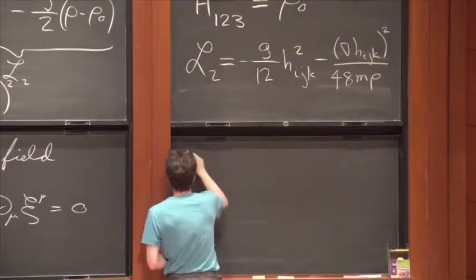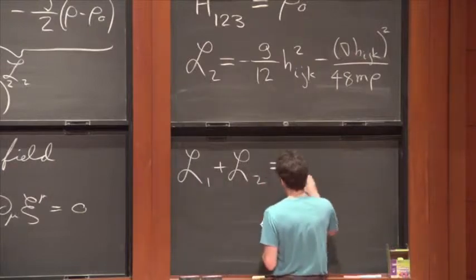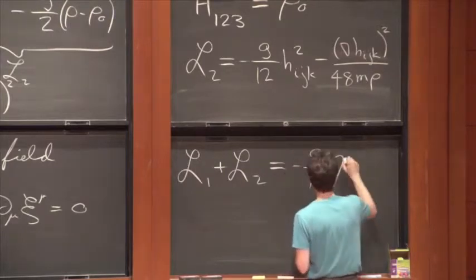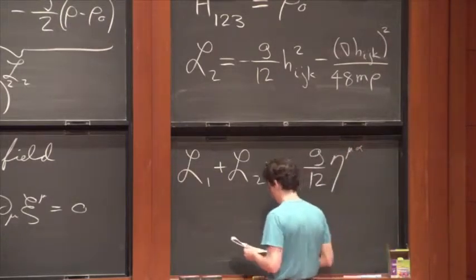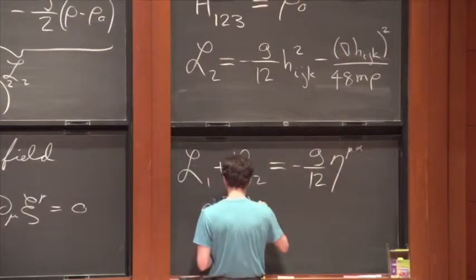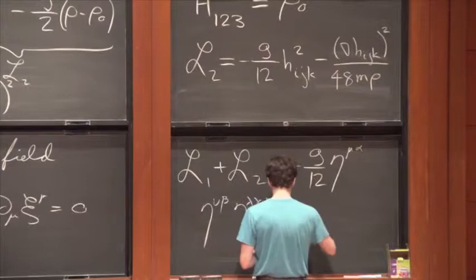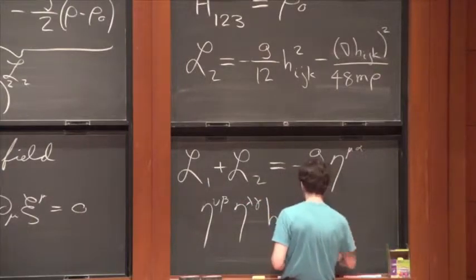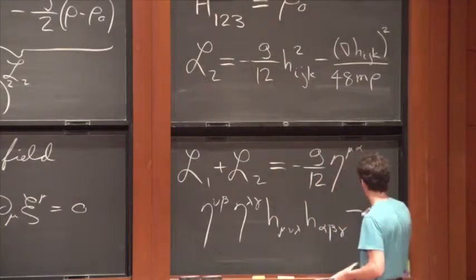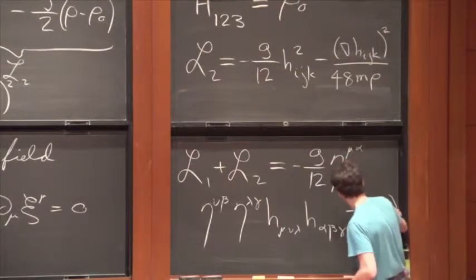All right, so putting it together, L1 plus L2 equals minus g over 12 times a contraction of indices. I'm writing it very explicitly for reasons you'll understand just in a moment. I contract indices with a very particular metric. Minus, admittedly, I have minus this grad h_ijk term, which I wish I didn't have.